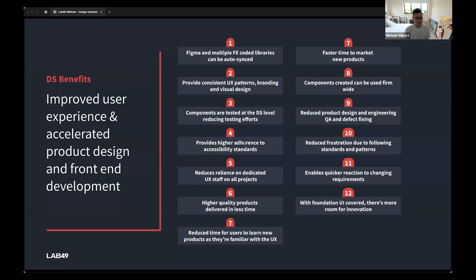The design systems create components that can be used firm-wide so that nothing has to be developed again and again. It really reduces frustration, I think, when people have something to guide them, especially for engineers. And it really enables teams to adapt and change to requirements, because when you're developing products, the product is never really done, right? It's always being iterated on. And so having a design system allows you to adapt faster to those changing requirements. There's a whole bunch of things here. I won't go through them all, but I hope these resonate with you in terms of some of the benefits.